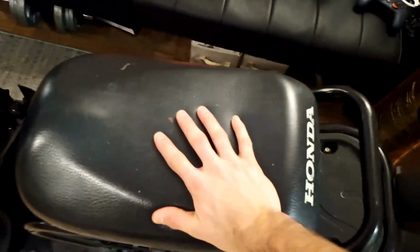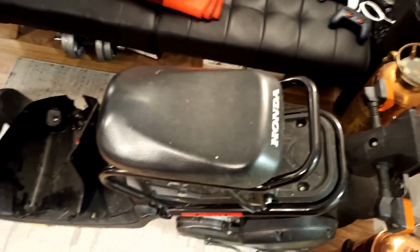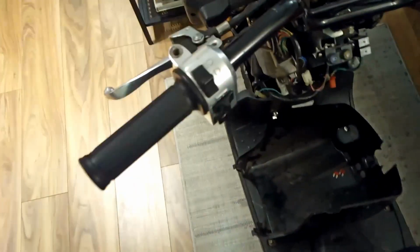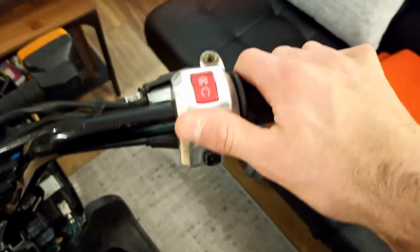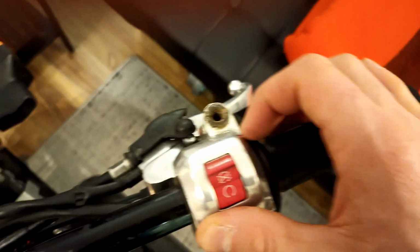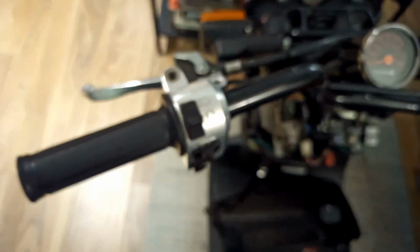The seat, I'm gonna keep this seat, but I want to recover it. So I'm just running through different ideas of how I want to recover it. I just want to do something a little bit different. I will keep the signal. I'm not going to get aftermarket signal and start, all the button, the left side, right side controls. I'm going to actually take a Dremel and grind off bits I'm not going to use anymore, and then I'm going to paint it like a wrinkle black, and then I will be able to reuse them.